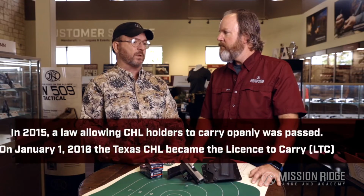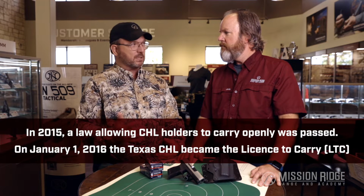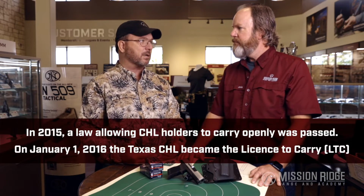Then the 2015 legislature updated that to include open carry. That was effective January 1st, 2016. So the CHL, or concealed handgun license, became the LTC, or the license to carry. So license to carry means I can carry open, I can carry concealed, either one. Correct. You can carry concealed any way you want. If you carry open, it has to be in a belt holster or a shoulder holster.